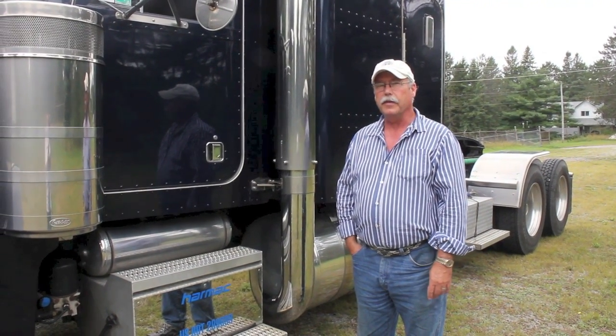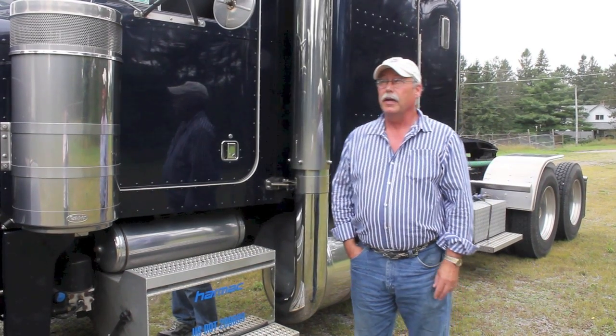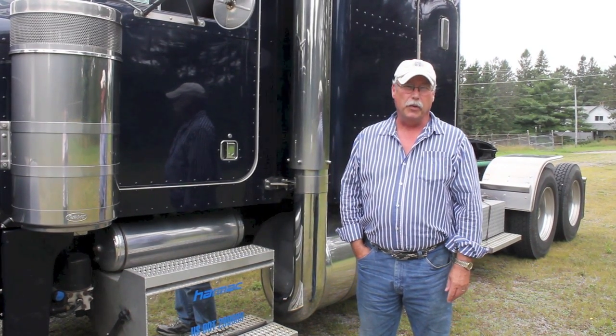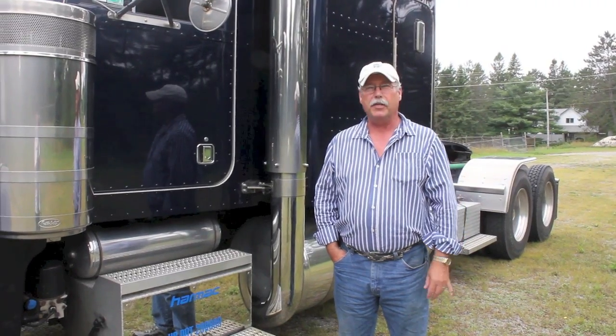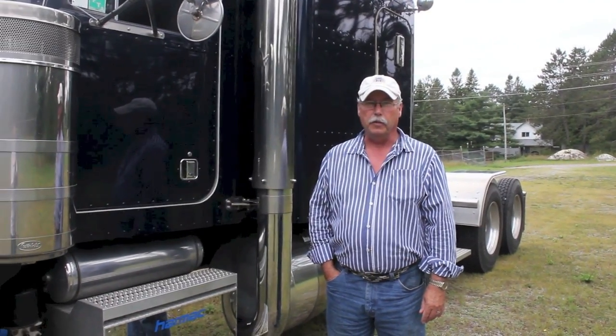These days, that's one of the things I would change if I were speccing a new truck. I'd spec a high bunk, not so much for the room inside, but for the aerodynamics on the outside, since fuel mileage now is so critical. And a flat top bunk does hurt your fuel mileage.